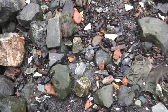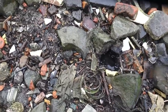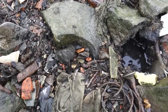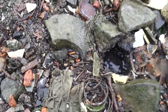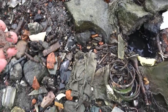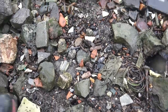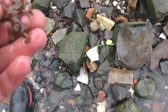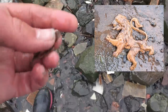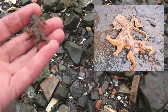Well, we are going to be leaving shortly, but a lovely find has just popped out over here. Just here, and it looks like a lion. Let's take a look. Yes, it is indeed a lion. Let's give it a rinse. He is resplendent, isn't he? Maybe part of something military.